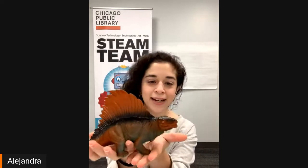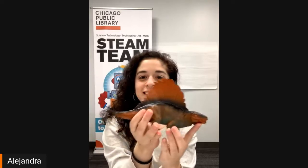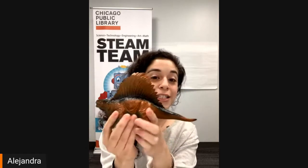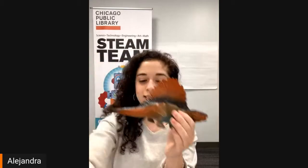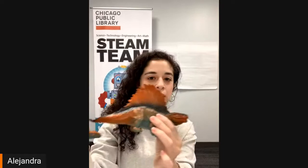Now here's the one that you might confuse the Stegosaurus with, because he also has something coming out of his back. What is this one? Does anyone want to guess? This one is called a Spinosaurus, because he has this really big thing coming out of his spine. It's a little different from the Stegosaurus. They both have stuff, but this one's all connected, and this one's kind of scaly. Okay, let's see what's next.